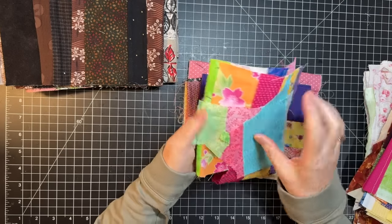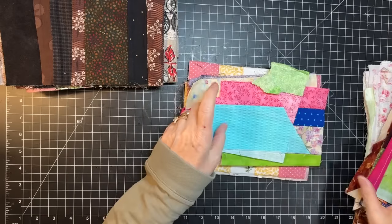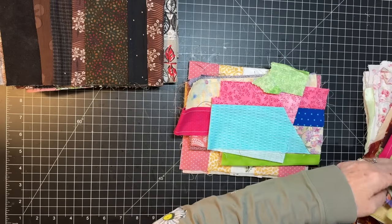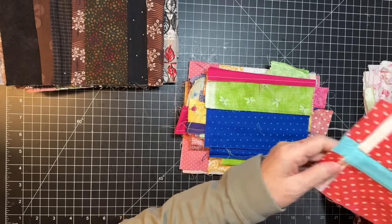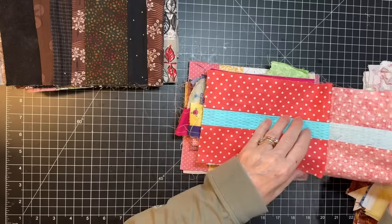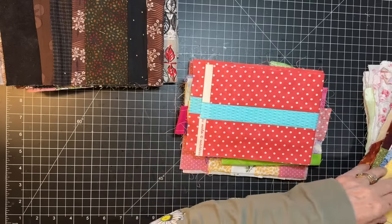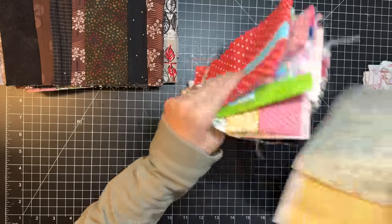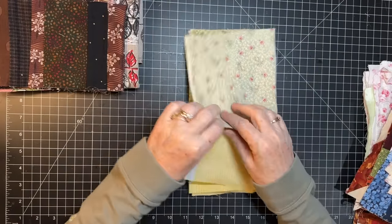Oh, these are super bright. Look at this, how bright it is. So stuff and things can be made with those, but they're not big enough for a journal cover. Neither are those. This, however, let's check this out. Okay, I'll set those up there. They're going to go back in the thing.